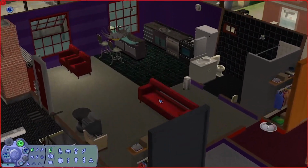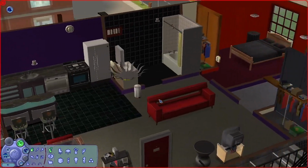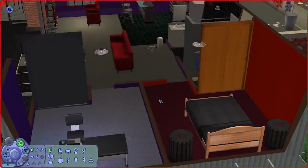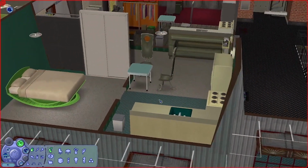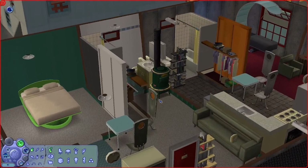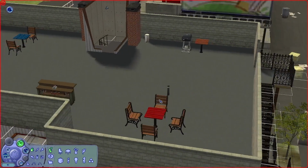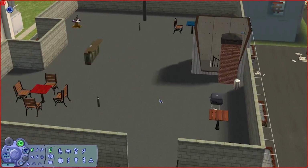We have a larger kitchen, more expensive looking furniture. We have a double bed and also a study area. That would be the more expensive unit in this apartment. On the rooftop we also have a bar, a grill, and some seating areas for Sims to relax and chill.